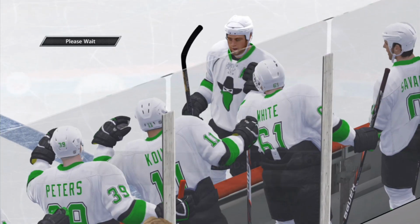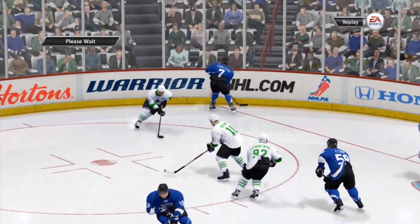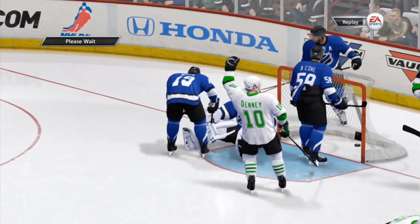Whole idea, get that puck down low. Give yourself a chance close in. They did, and they've got a goal. You talk about wanting a redo, Gary? That's what this goalie wants, getting beat low to the glove side.